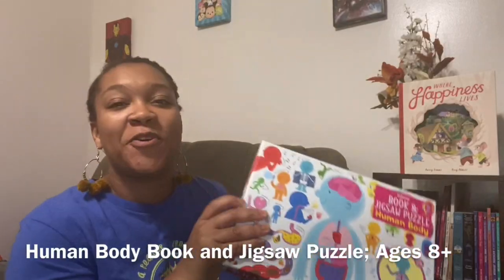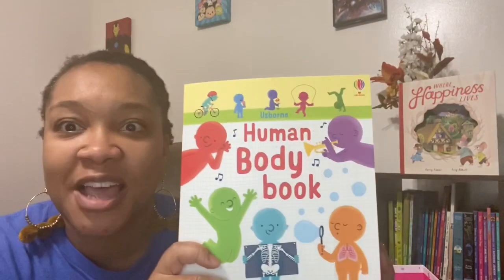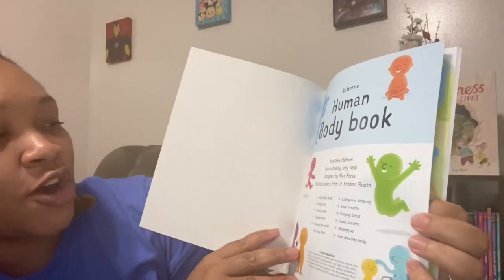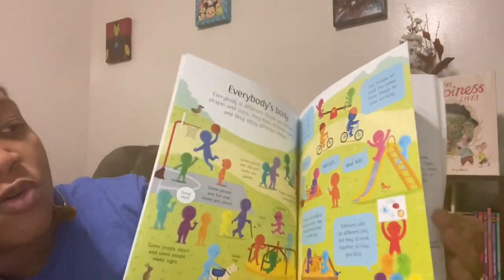Okay, and the final one I want to show you is the human body book and jigsaw puzzle. So it's got 100 pieces. They can read and learn facts about the human body. It's gonna go through different topics like body parts and strong bones.